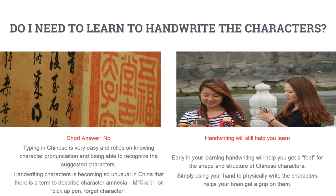The 10% of the time when your phone doesn't suggest the correct characters is generally because the character is too uncommon to be an automatic suggestion. In this case, you may need to use your finger to trace out the character on the screen. Even in this case though, the technology is very forgiving. As long as the end result is roughly similar, regardless of your style or your stroke order, you'll be shown the right characters.